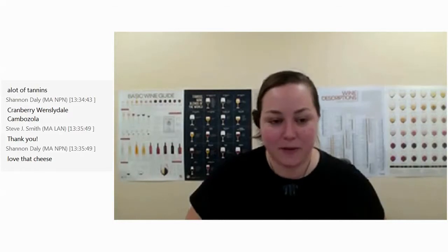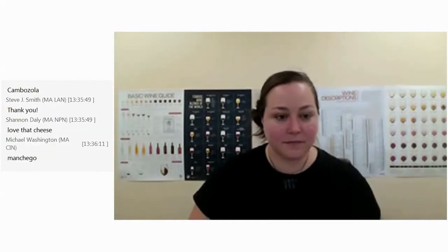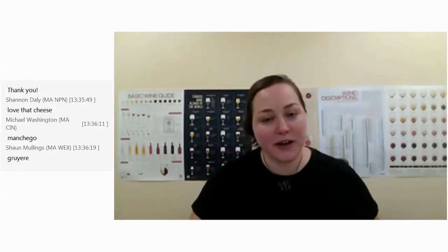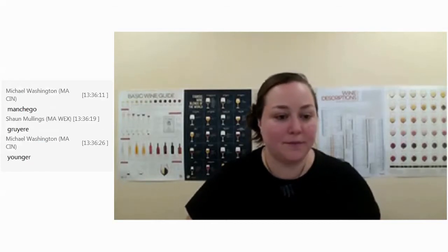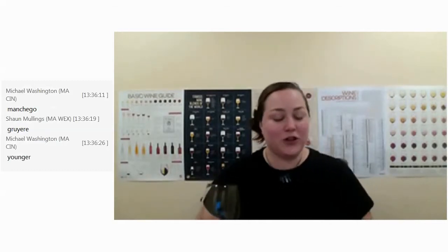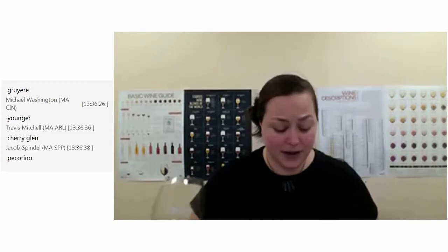Anybody else have a cheese that they think would be great with this? Manchego? Yeah, especially I think, would you go younger Manchego or older Manchego? Would you want a little bit more tangy or more salty? What do you think, Michael? Younger? Yeah, that's what I would do too. I think it would be delicious either way, but that would certainly be my preference. Gruyere? Yeah, absolutely. You could even go with like a Gruyere heavy fondue would be tasty with this.